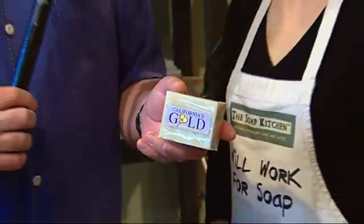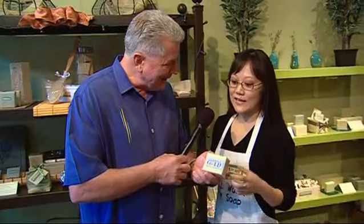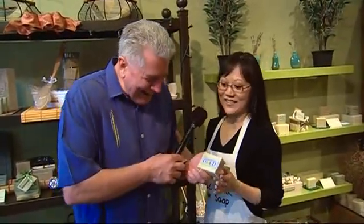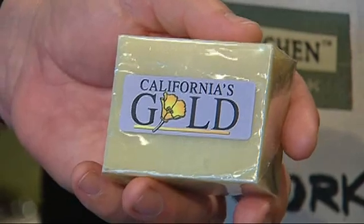Dolly pulled it right off the shelf. California's Gold Soap. Made just for you. What's in here? This is lemongrass and ginger with shea butter soap. And it looks like gold. So I made it for you. This is very exciting. Our own brand of soap right down here. So come on down and get some California's. Do I get a cut? No, I don't get a cut. We can talk about that later. All the proceeds go to you. I don't get any money off this thing. This is just exciting to see this. California's Gold Soap. It'll clean you up and you'll smell good too. Exactly.